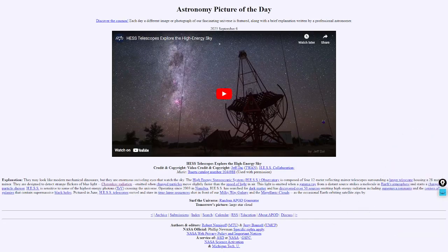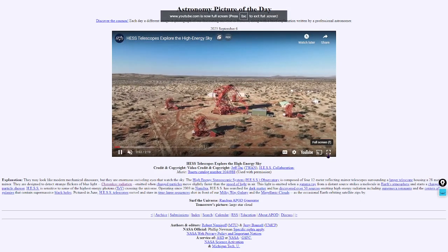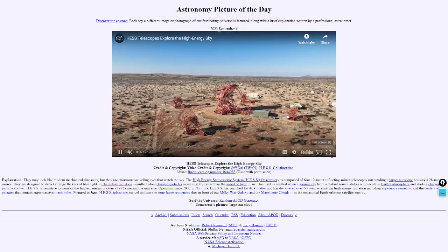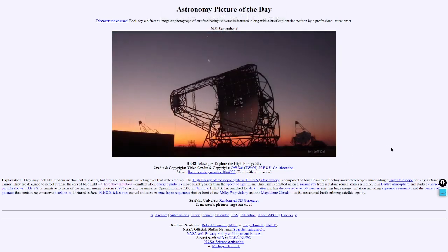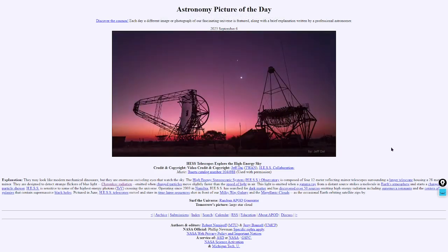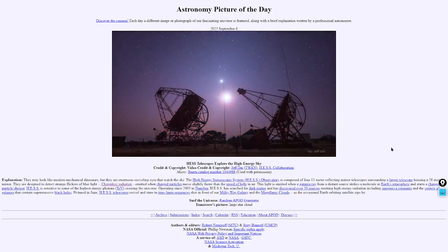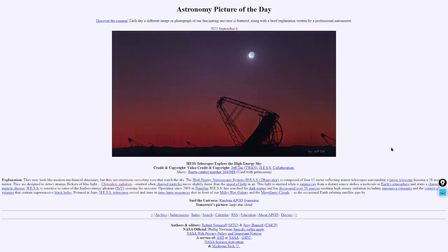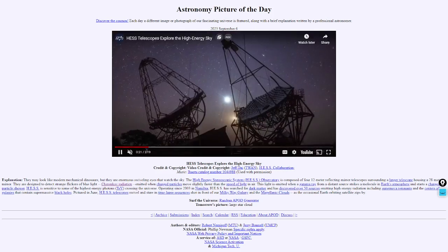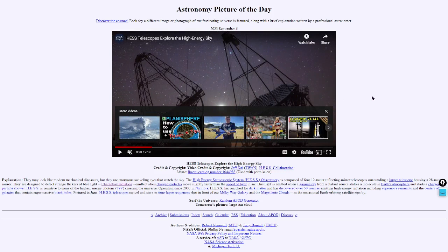And check it out. Here's the astronomy picture of the day. So this is the Hess telescope, which is for measuring Cherenkov radiation, which is essentially gamma rays. So we won't spend too much time on that, but that is the apod.nasa.gov site, the Hess telescopes.